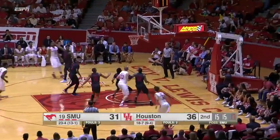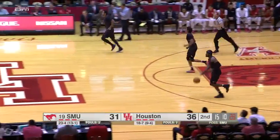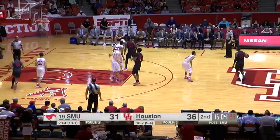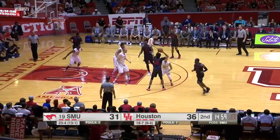Devin Davis off with the shot, rebound. So SMU trailing by 5, scoreless since the 17:52 mark. So nearly 3 minutes in this second half. They've been out rebounded 5-2 by the Cougars in this second half.